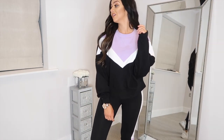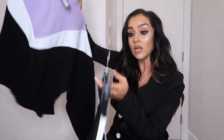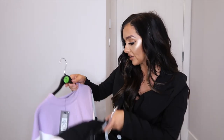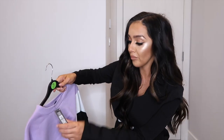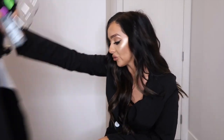You could just put a sports bra underneath it and maybe a little vest top, and just wear this to the gym. Or like I said, you could just lounge around with it, wear it at home, or just on an everyday casual basis. So the bottoms were £6 and the top was £8. Oh my god, what a freaking bargain. That's £14 for the whole set. Amazed. So I got that.